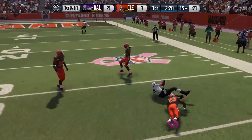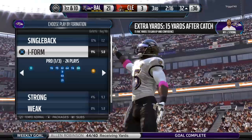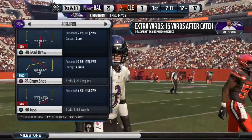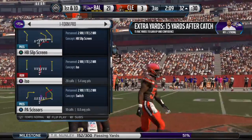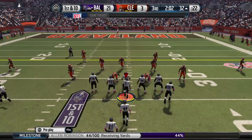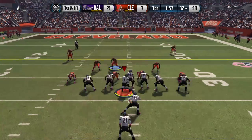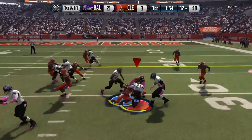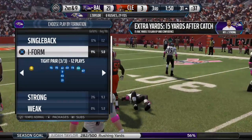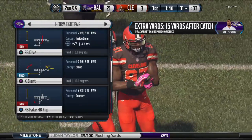Allen Robinson with the catch. The line of scrimmage, the 32-yard line. First down here after the completion. Handoff out of the I. Good for only a yard. Good coaching on the defensive side. Everybody stays at home. They stay in their gap, and they hold that run to a short gain.